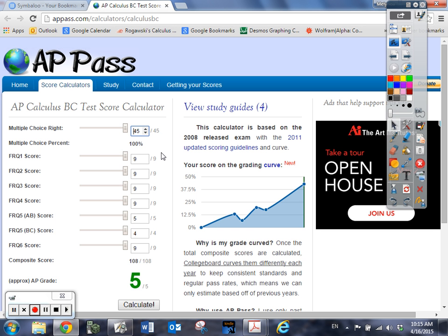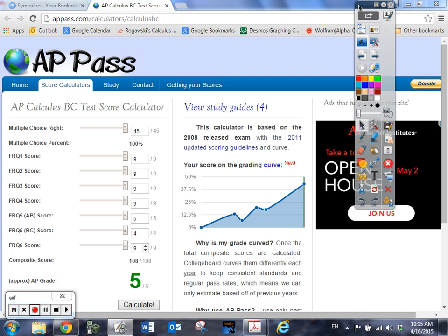It's like 1.2 points or something. This is worth 50% and this is worth 50%. So whatever that makes, they're exactly the same. So that's just something that I wanted to bring to your attention, because I've been asked that several times, and here's where you could play with it if you would like.